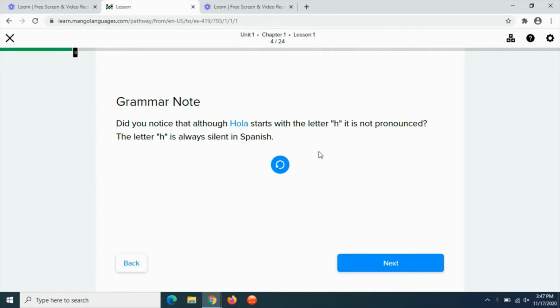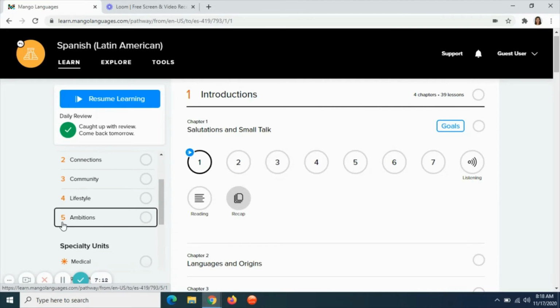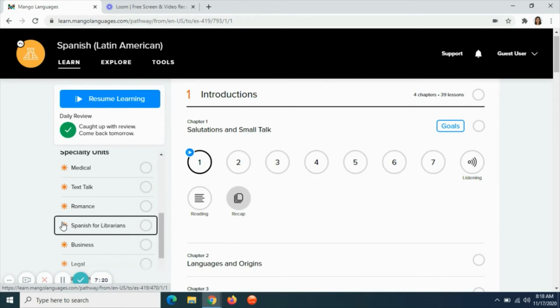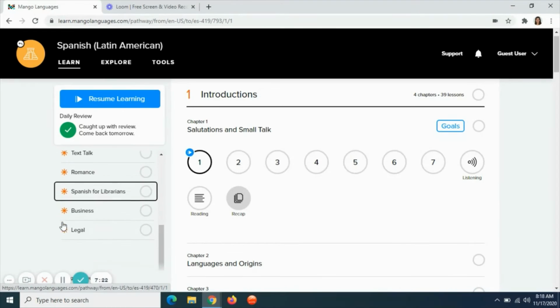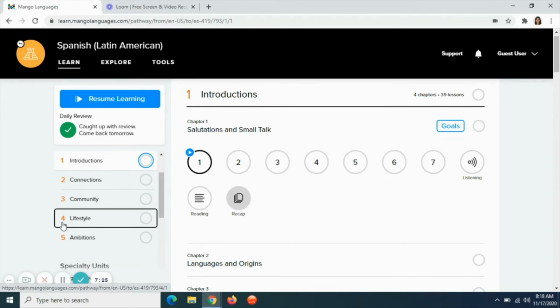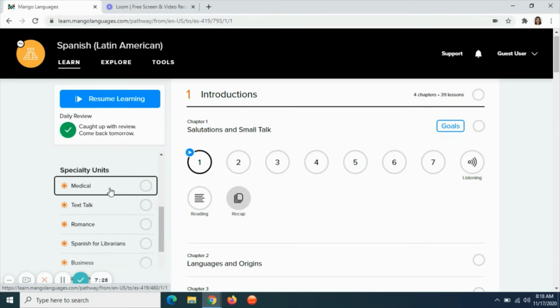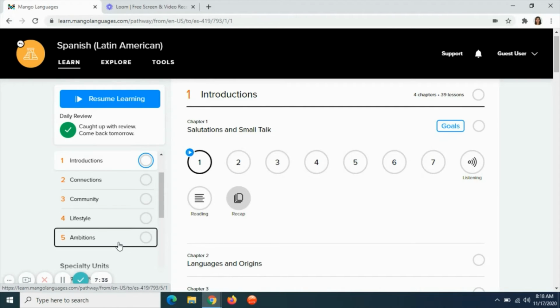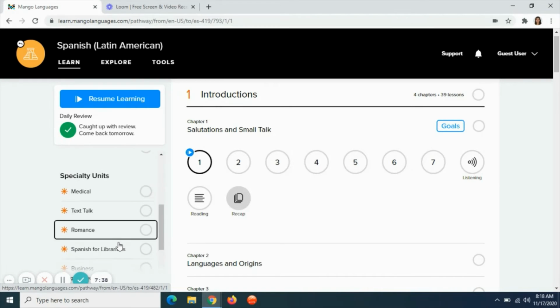Okay, now we're going to leave this part of the lesson and go back to the home page by clicking this X in the upper left-hand corner. And let's go down to these specialty units over here on the left-hand side. You can see that you have medical, text talk, romance, Spanish for librarians, business, and legal. These are great resources if you're trying to build a toolkit to go into perhaps the medical field or the librarian field, business, legal work. This is going to teach you vocabulary that you need to be successful when you're working with Spanish patrons or clients in these settings.